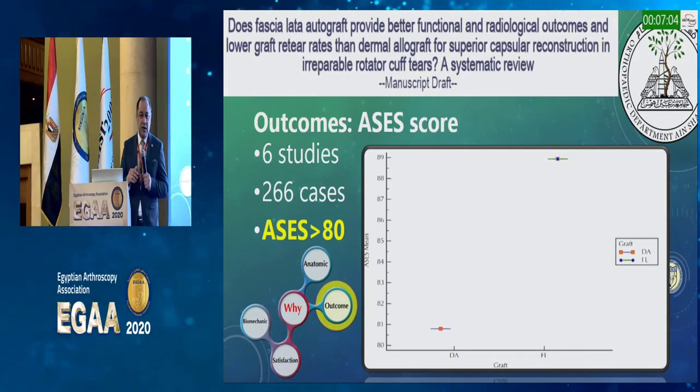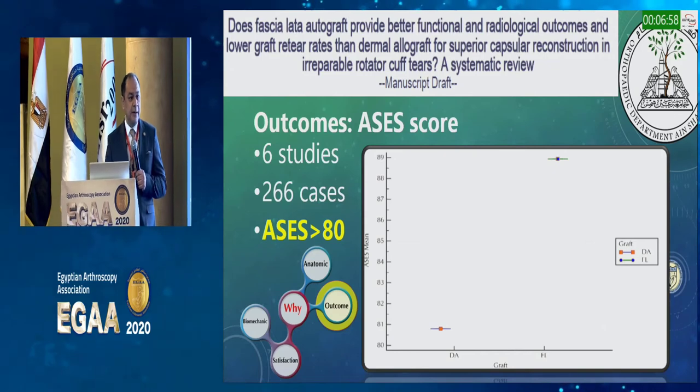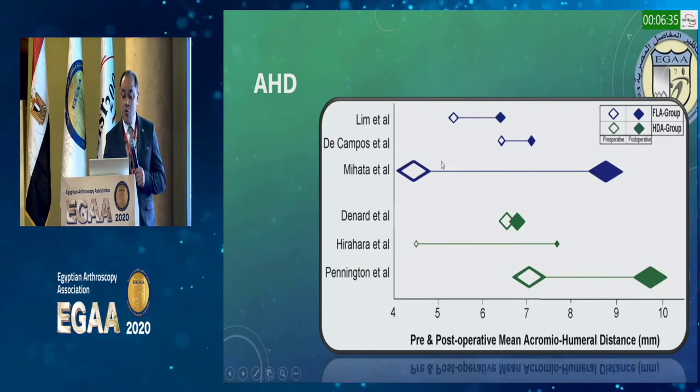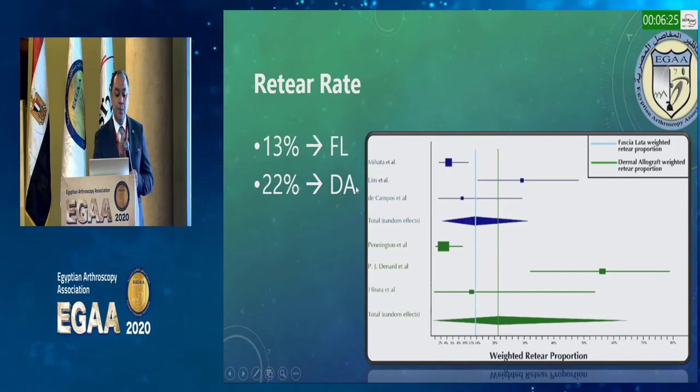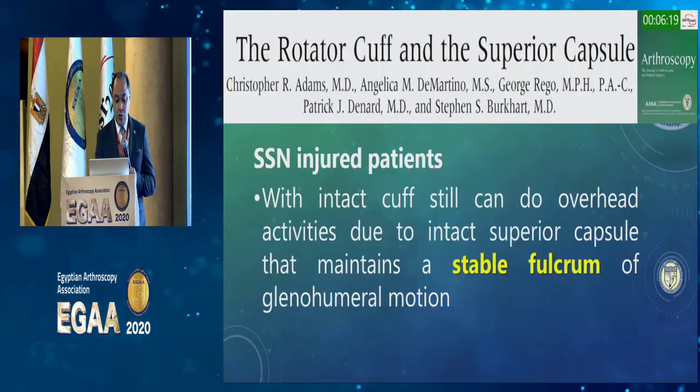In our institute, we did a very vast meta-analysis of six studies on 266 cases of superior capsular reconstruction, me and Amr Ahmed and Haysam Haroon, and we found both techniques to have good clinical outcomes. Maybe the fascia lata group has a little bit higher, but non-significantly higher, ACES score and a higher improvement in the acromiohumeral distance, but a significantly lower retear rate as compared to the dermal allograft. Talking about the fascia lata autograft group.